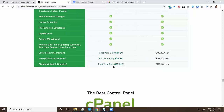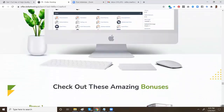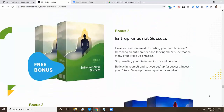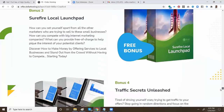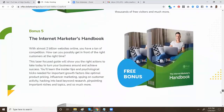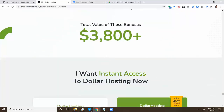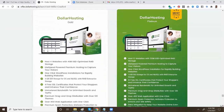And the truth is that a lot of hosts will give you bargain prices the first year, and then they'll raise the prices after the first year. So you need to read the small print, but this is a great deal. They give you some bonuses like 3,000 royalty-free stock photos. They give you a course in entrepreneurial success, and a course in traffic, how to generate traffic to your website. Without having traffic, you're not in business, really. And another course, an Internet Marketer's Handbook, and another one on running Facebook ads. They give you like $3,000 worth of courses just for signing up for a $1 account. It's nothing, $1 for a year.